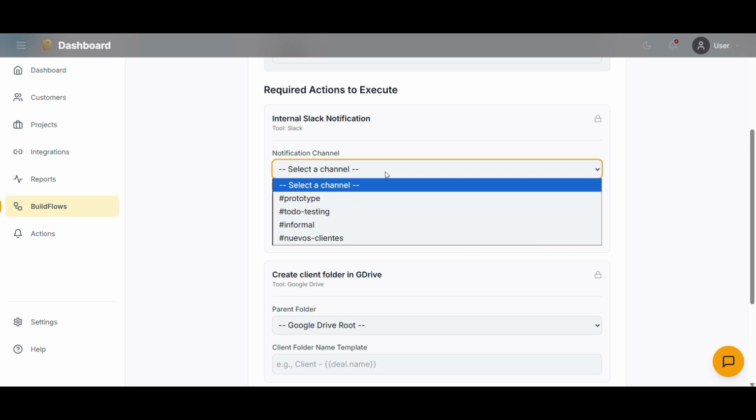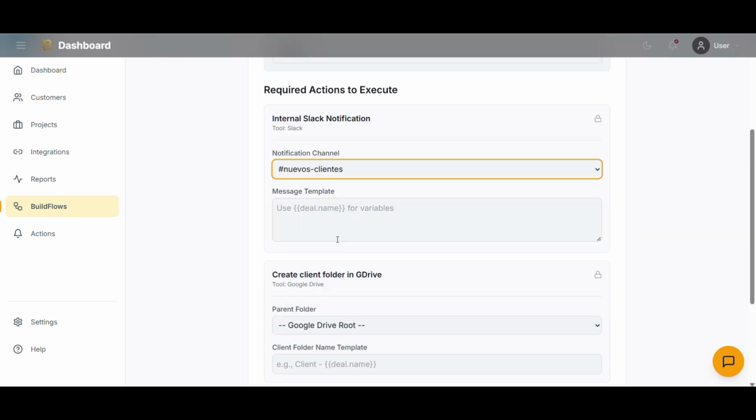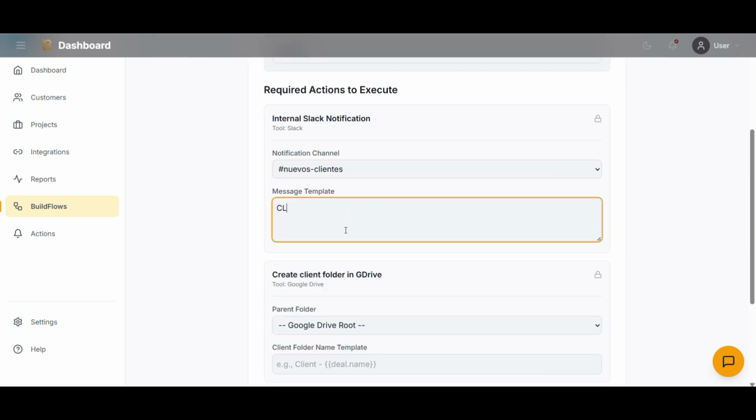This is where the magic happens. You design the perfect onboarding experience once. Write the internal Slack alert using live data tags, tell bots where to create the new clients folder, and draft the personalized welcome email.